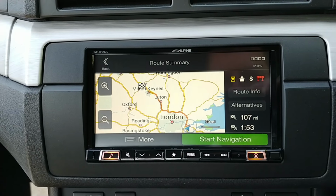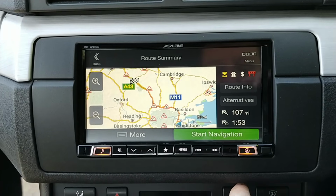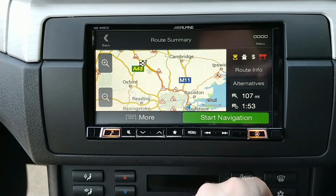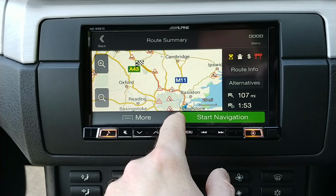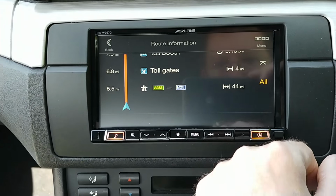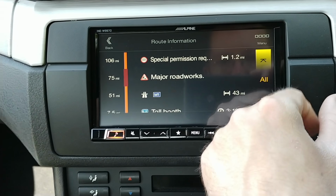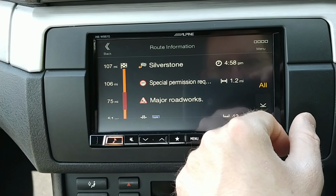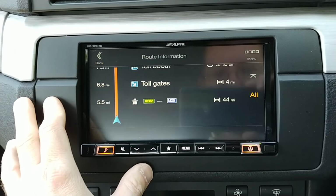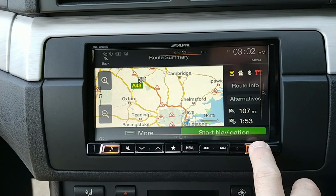Turn back where possible, then take the next left. Okay. An hour and 53 minutes from where I am, and 107 miles. And it also shows you there's some traffic or congestion on that particular route. If I go for route info, there we go, it tells me roadworks are happening there. Special permission required, not quite sure what that is. It's probably entry into the course. Okay. But yeah, it's not an amazing amount to it.